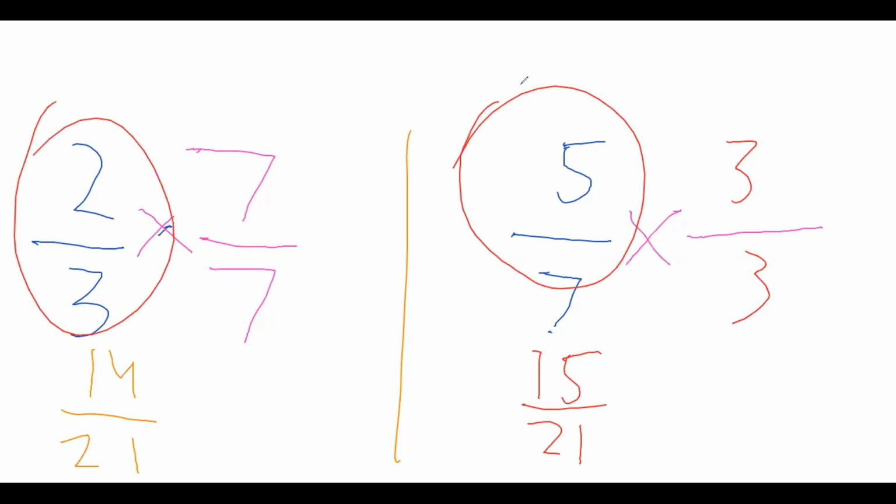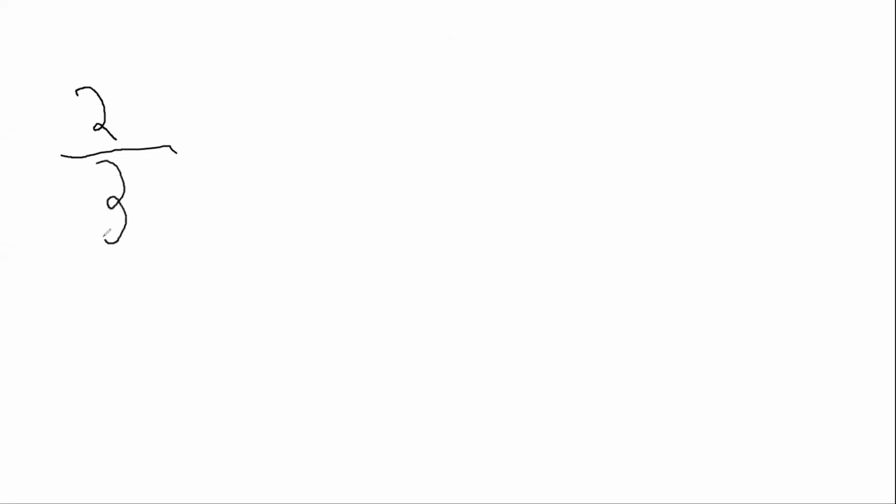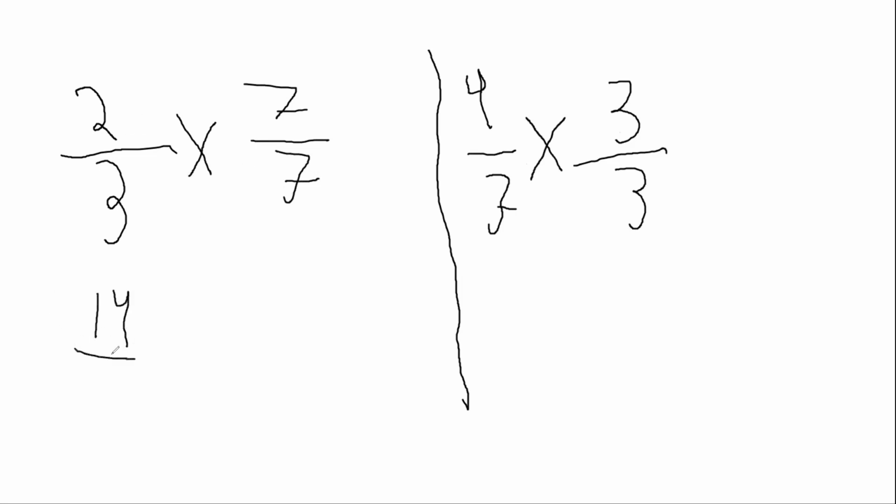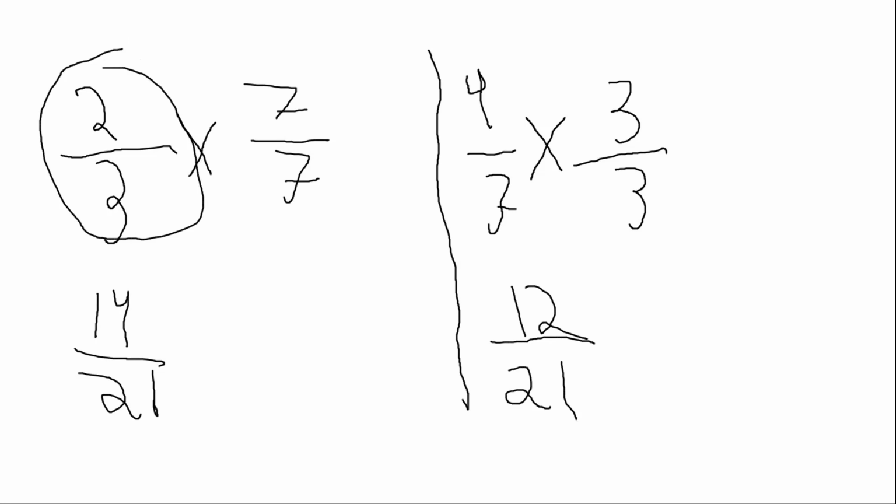I am giving you two fractions, 2 by 3 and 4 over 7. Figure out which fraction is greater and why. This we will put here, 3/3. 14, 21. Yes. 12, 21. This one is bigger. Yes. You got it? Yes, I got it.